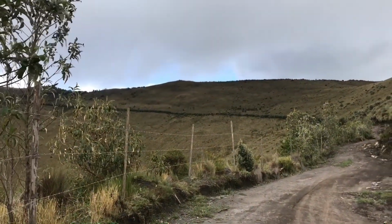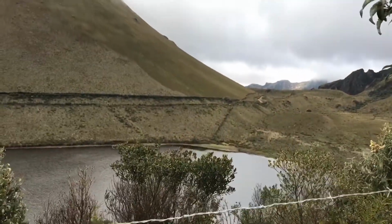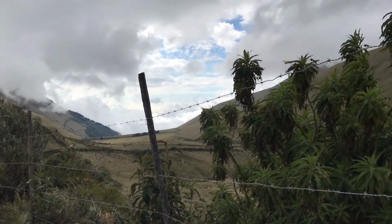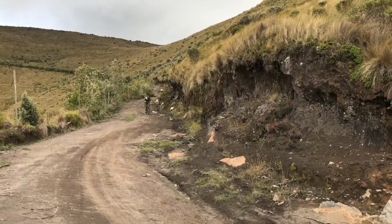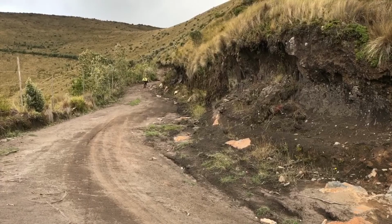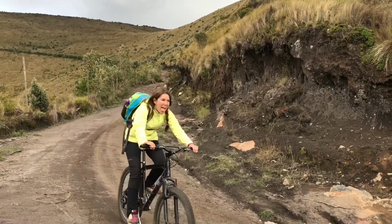From up there, it's a really good descent. Love it. There is my friend. There is another lake. Wow. Good nature. I love it. Could be more trees, but it's pretty good. A good place. Wee!